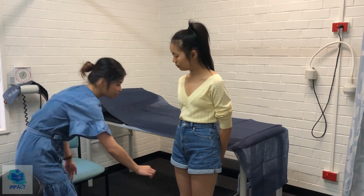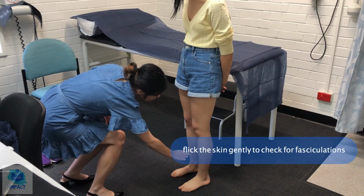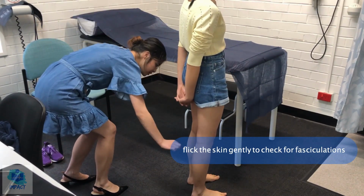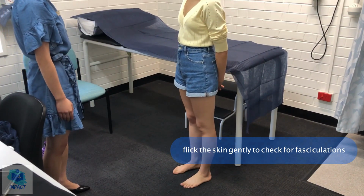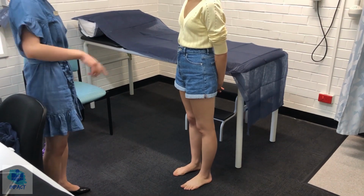I'm just going to have a flick of the muscles here. Can I get you to turn around? Right, you can turn back around now, so I didn't notice any fasciculations, which is good. And now I'm just going to get you to do a few special tests. So first, can I get you to turn over again?